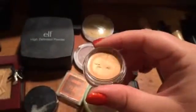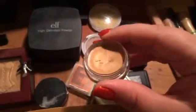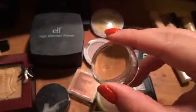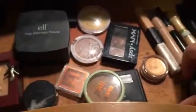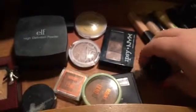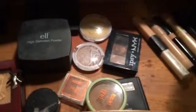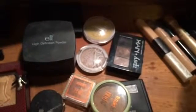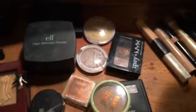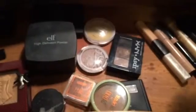I am in love with this as an eyeshadow base, like a primer for your eyelids. I've been using this on a daily basis lately, and I love it. It's such a gorgeous, pretty color, and it really does a lot to help your eyeshadow stay on all day long. And it dries really, really well, so you could easily use these by themselves.